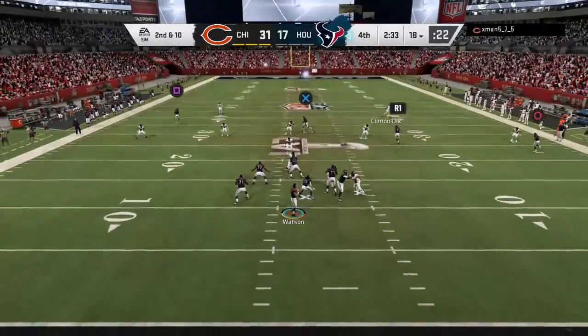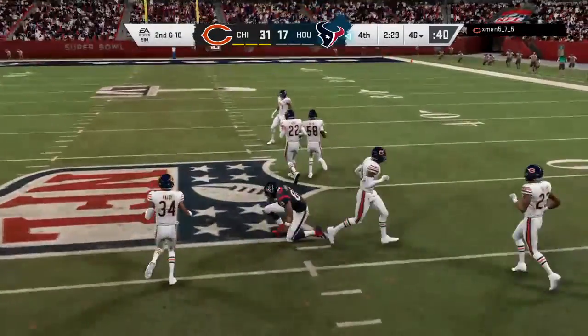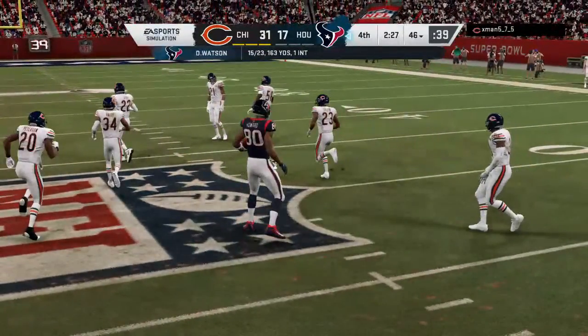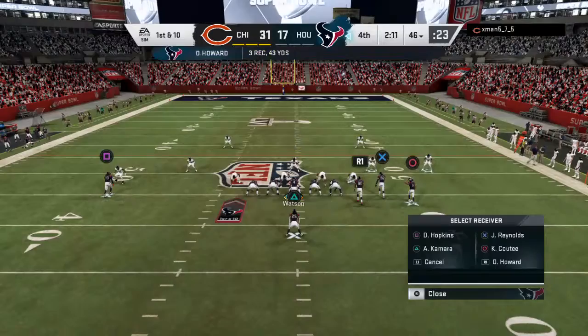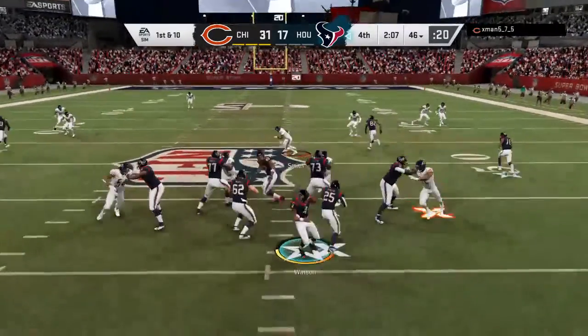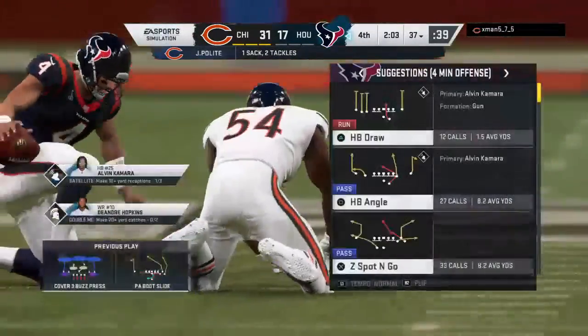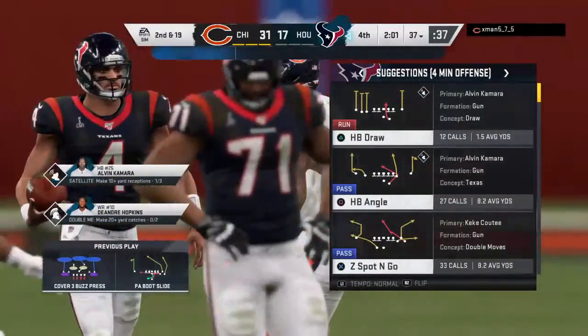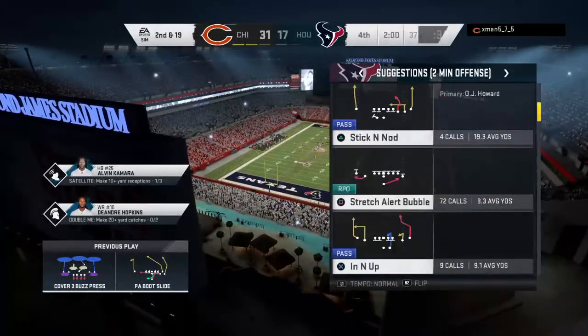Throwing again on 2nd and 10. Watson. That's caught by Howard. A gain of 28 yards there and give him the first down. So signs of life in what's been a dormant offense in this second half. Here's 1st and 10. Now Watson. Nowhere to escape, and he goes down. Ja'Kai Polite. He's the one that got home and takes him down for a loss of 9.